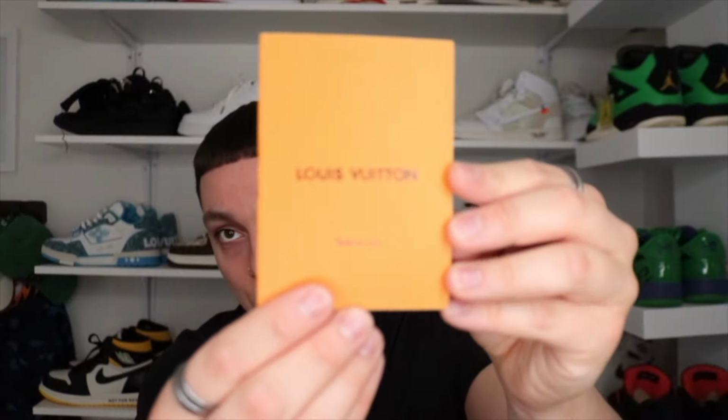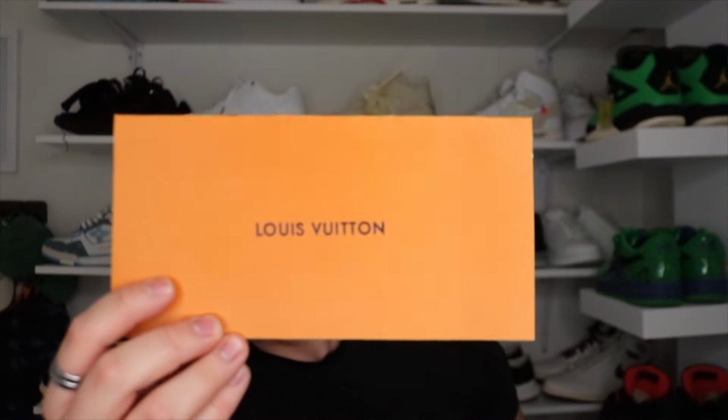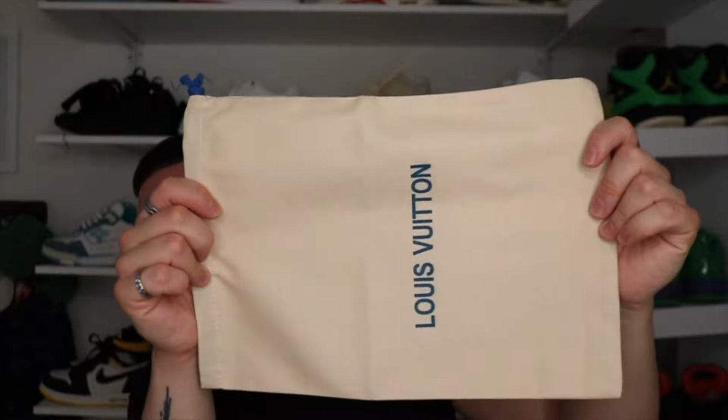Another little envelope right there. Then we got another envelope too. We got a bunch of envelopes. They love sending out these postcard mails. And then we got the beautiful dust bags, of course. So this goes on each one of your shoes when you are traveling. You could just carry these around and put one on each shoe when you're traveling. Kind of just want to protect the shoe and have it encased in something. So that's another thing as well.